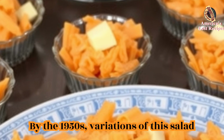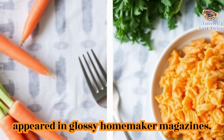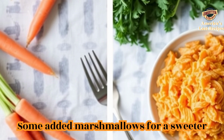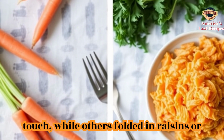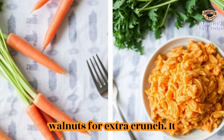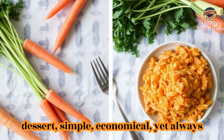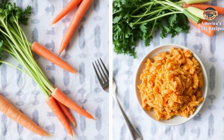By the 1950s, variations of this salad appeared in glossy homemaker magazines. Some added marshmallows for a sweeter touch, while others folded in raisins or walnuts for extra crunch. It straddled the line between side dish and dessert, simple, economical, yet always eye-catching.